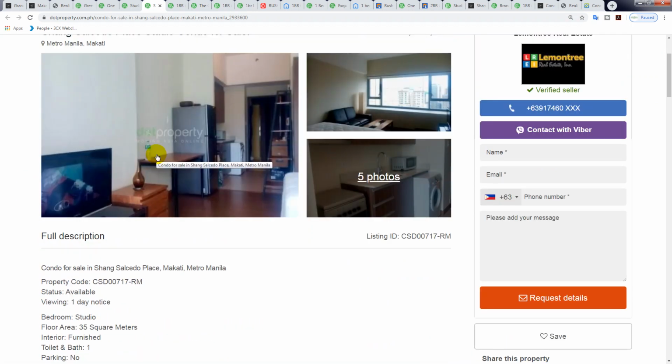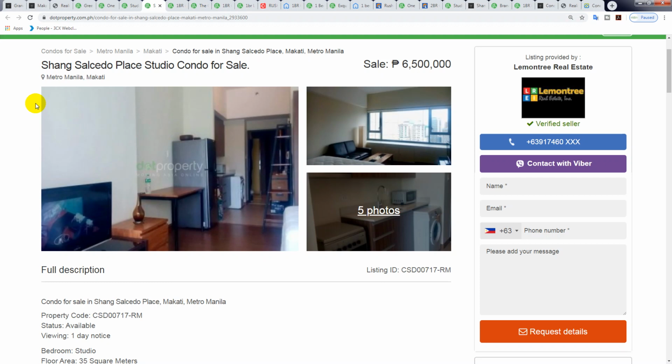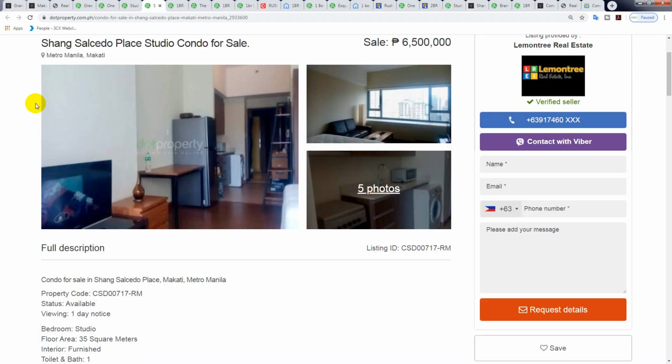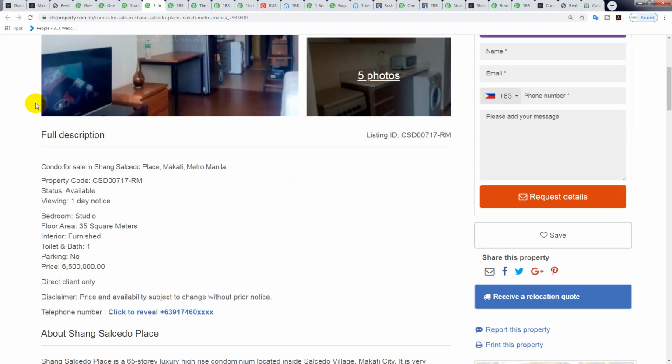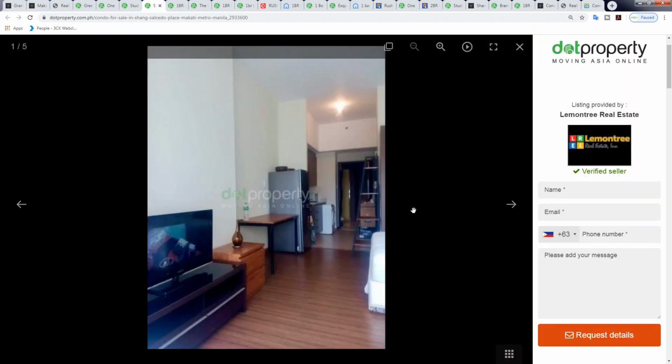Anyway, Shang Salcedo. So if you're not familiar, Shangri-La is a 5-star luxury developer and also hotelier. So you might have stayed in Shangri-La in Hong Kong for $500, $400 a night. It's very expensive. But look, you don't have to spend crazy money per night, because now in the Philippines you can actually buy into the Shangri-La brand. Now this is the cheapest Shang Salcedo Place condominium available. It's 35 square meters. Priced at 6.5, which actually is very reasonable for this building. Very high ceilings.